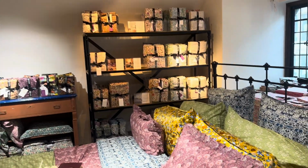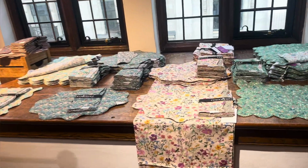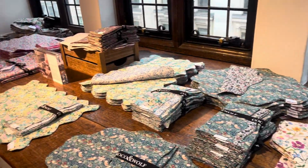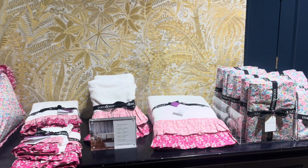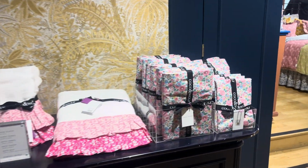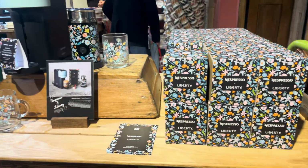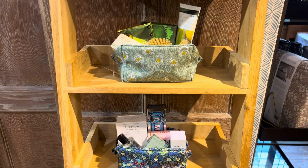I also particularly like the table linen that they do, the table runners, placemats, and I think they have napkins as well. Lovely. And again, I think this is Coco and Wolf, and they've got the combination of the Betsy with the Capel in that pretty pink colourway. And randomly, a Liberty Nespresso collaboration, which looks great.